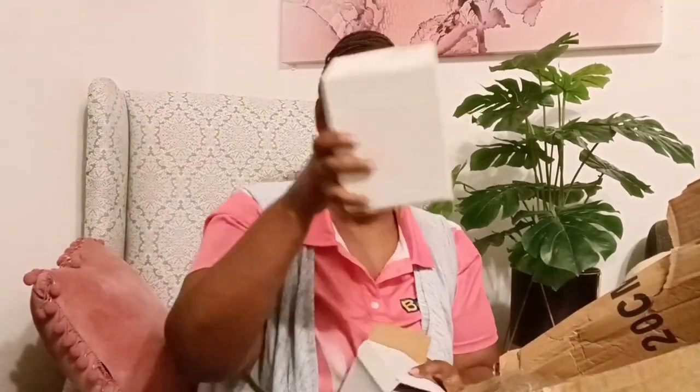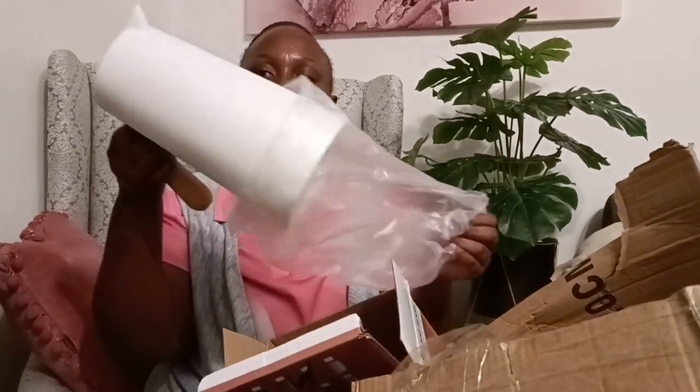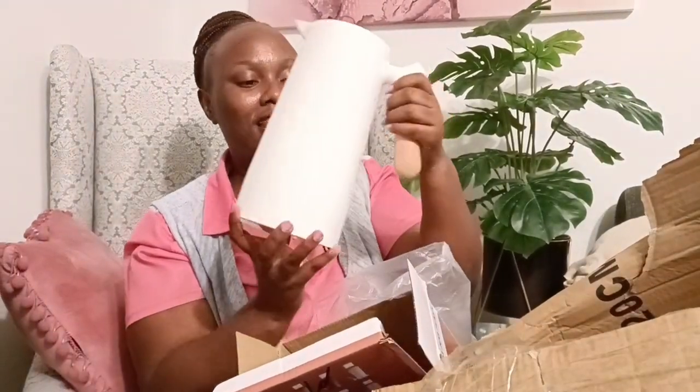And we got this beautiful spice jar from Kamukunji. We got three of these. So we got this one. There are three, two and three. So there are three of them from Kamukunji. All right, we also got this vacuum jug flask. This is how it looks. Very beautiful. You can already tell the theme of that kitchen. This is the flask.